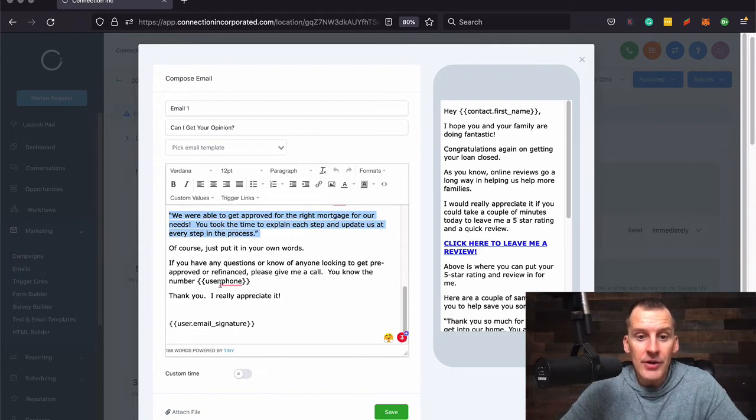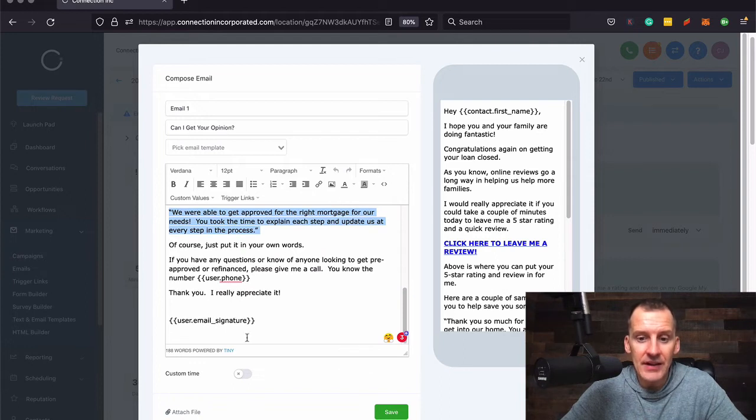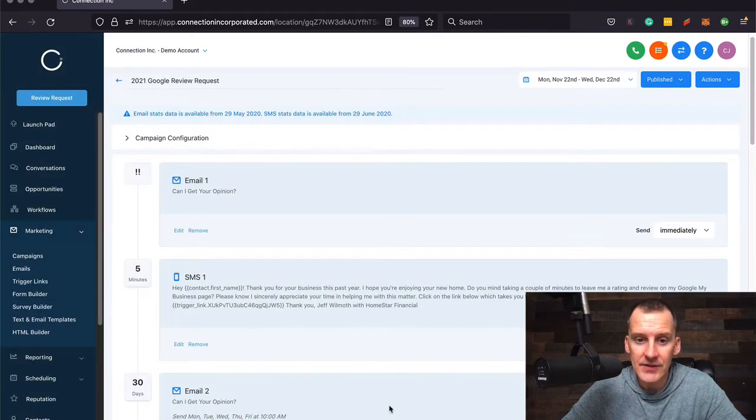If you have any questions or know of anyone looking to get pre-approved or refinanced, please give me a call. You know the number, and then it automatically inserts your phone number in there. Thank you. I really appreciate it. And then the email signature goes on. So once you've got that hyperlinked in there, you're good to go. You click on save and it's good to go.